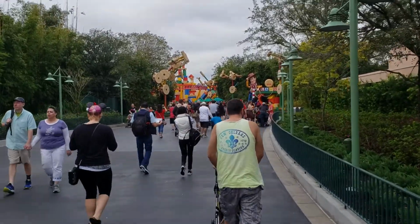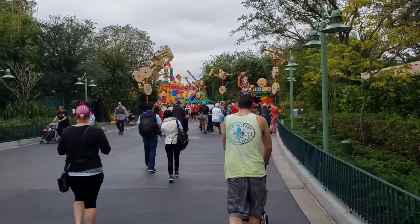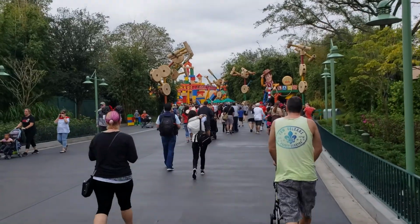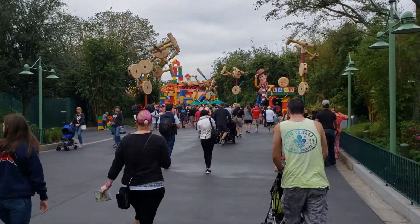Up ahead there is Toy Story Land. This will be our first time going to Toy Story Land since it's been built. And it looks totally awesome.